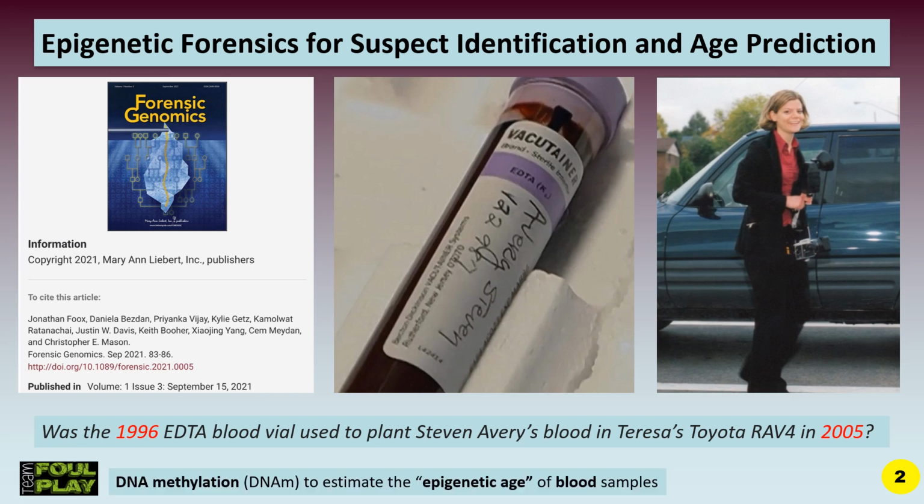Now, this research team, they used a very novel approach. They used a method known as DNA methylation, often abbreviated to DNAm. They used the technique of DNA methylation to essentially estimate the so-called epigenetic age of blood samples. And this is actually quite novel.